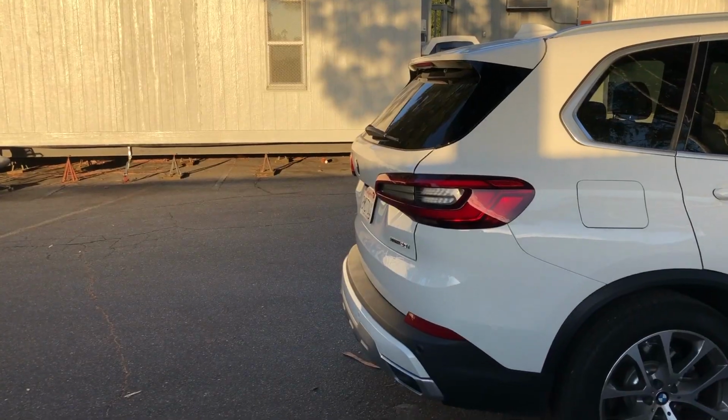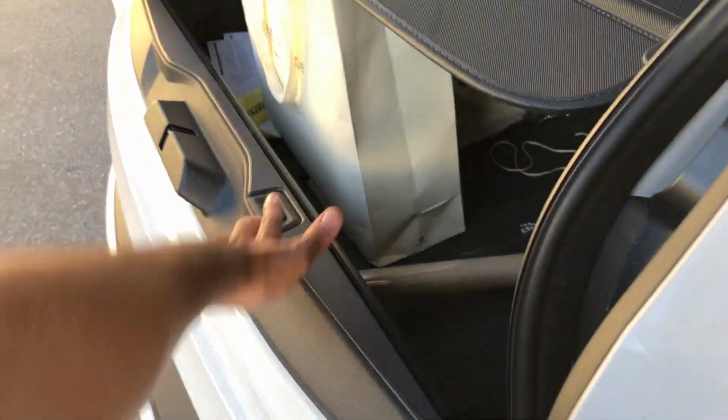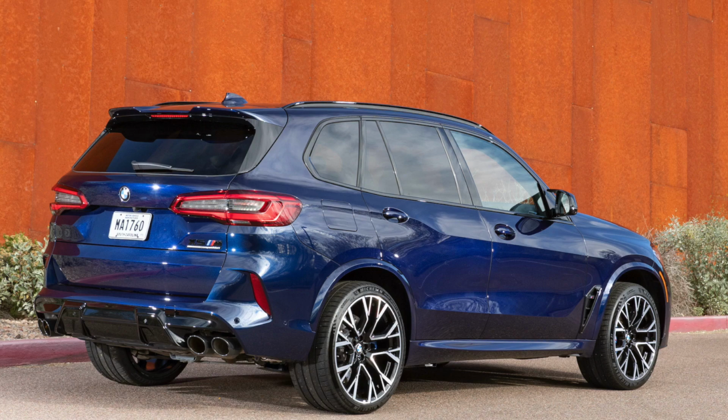Otherwise, in a five-seater layout, the trunk's huge, the car's comfortable, it looks nice, it drives well, it corners flat, the motor's peppy, and if you have the money, swing for the M50i or swing for the M, because those are probably pure joy to drive. However, this is more than adequate, not super expensive, and I'm a big fan.